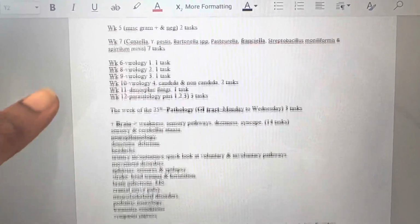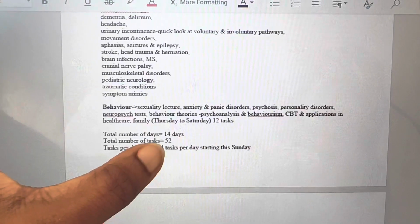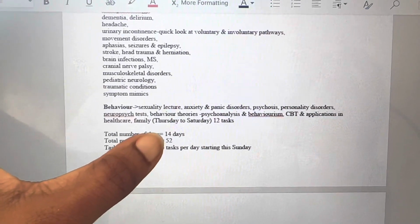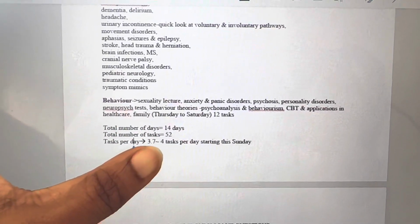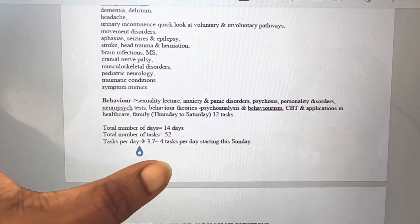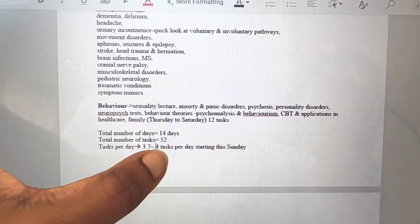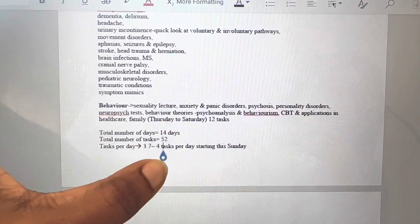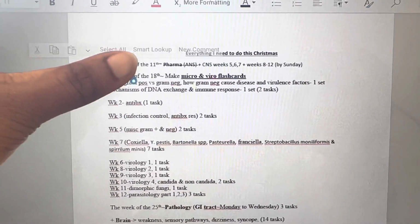Yes, so I ended up having to add weekends, because when I counted the number of tasks, it was 52 tasks, and 52 tasks in 10 days is just not realistic. So I made it instead plus weekends. That means I'll have to do 4 tasks per day starting this Sunday. I'm hoping to be able to completely kill off this by this week.